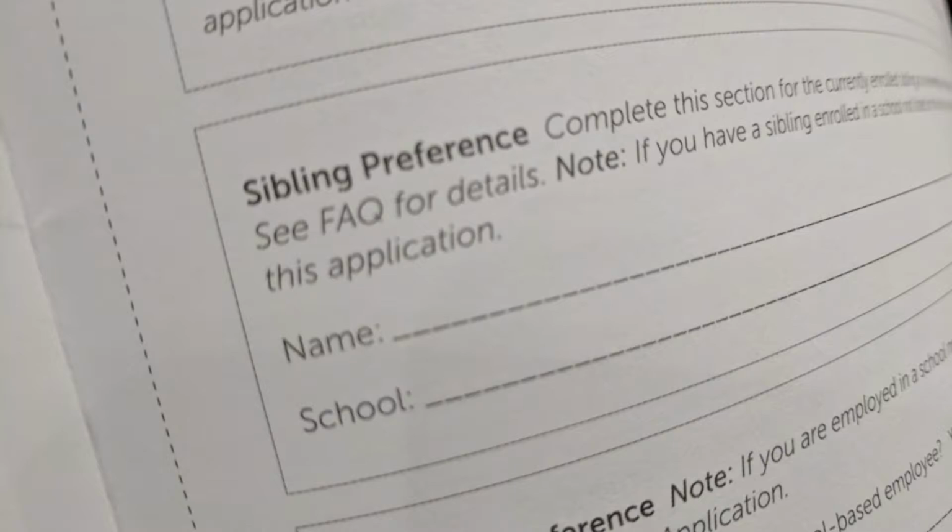And as you can see, I'm not sure if you can see on here, but we have a line for sibling preference. You will need to have that student's identification number, and you will list the current school. Our system will verify that the two are siblings, and then they will be given sibling preference in the random selection process.